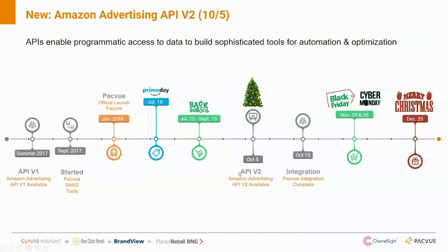The one gap that still exists is product display ads, which is the ad right below the buy box on Amazon, but it is rumored that will be moving to a DSP placement anyway. That still is API. But as of the end of this week, we will have full integration of the API, and really good news for heading into these important key holidays.